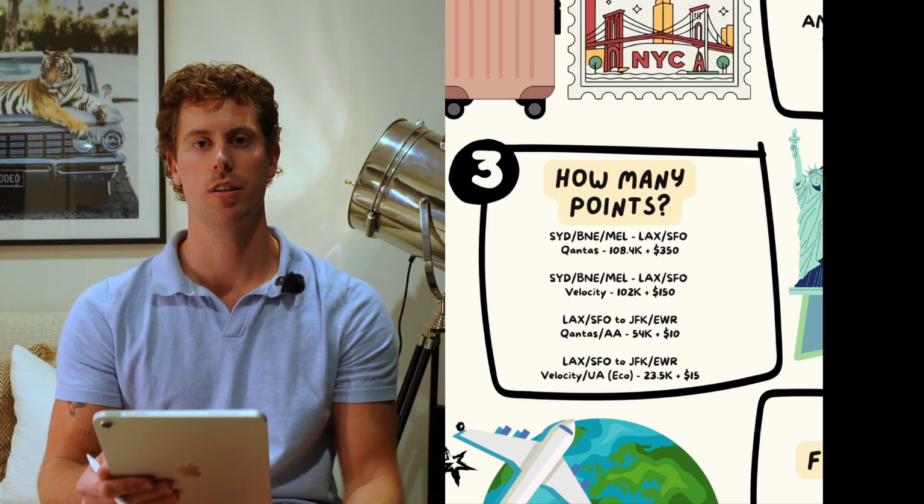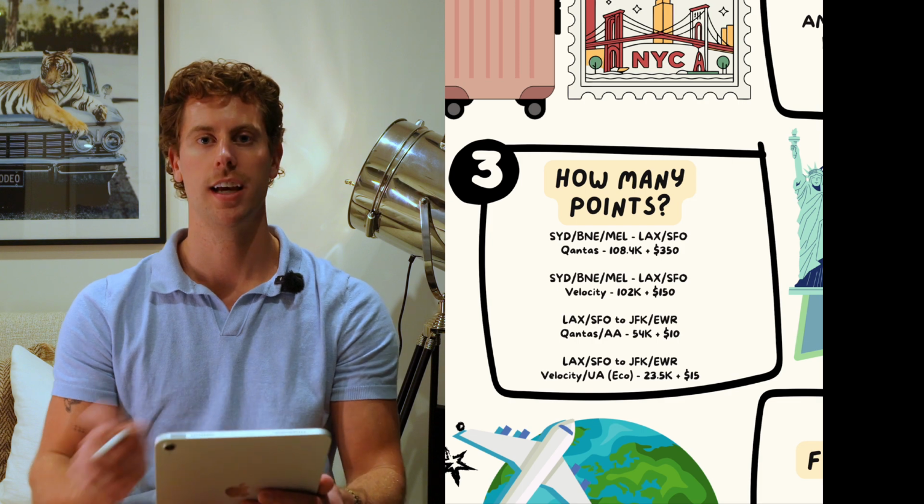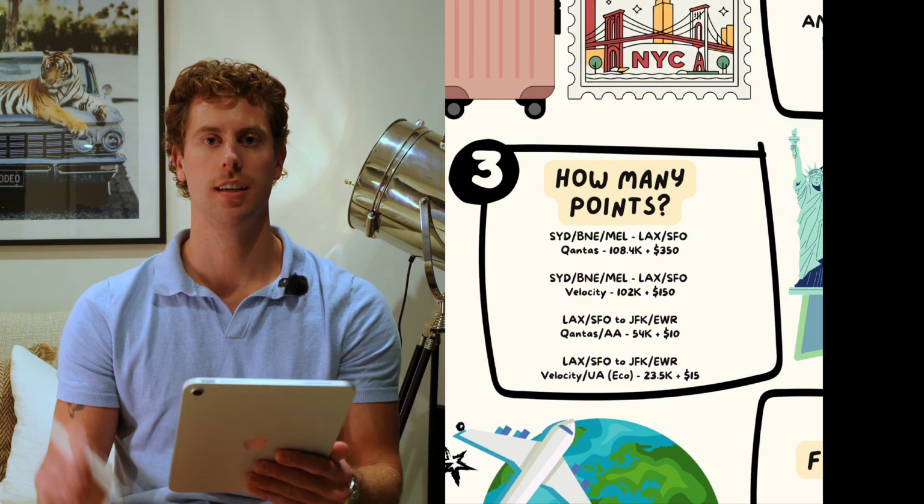If you have Velocity points, it's a little bit cheaper. For that same route, you're going to be spending 102,000 Velocity points and just $150 in flight taxes. With Qantas points, you can get this first flight with Qantas or American Airlines, and if you're using Velocity points, you'll be on United. The second flight from Los Angeles or San Francisco through to JFK or EWR with Qantas is going to set you back 54,000 points in business class.